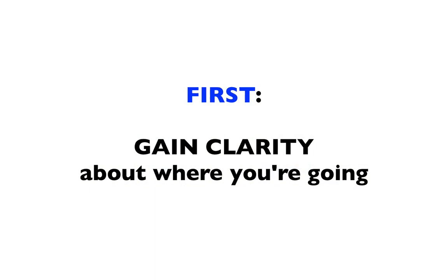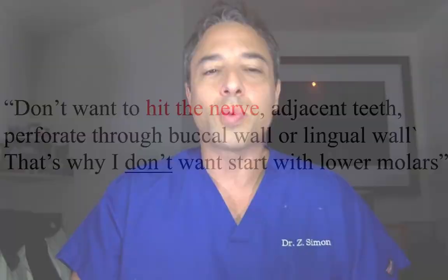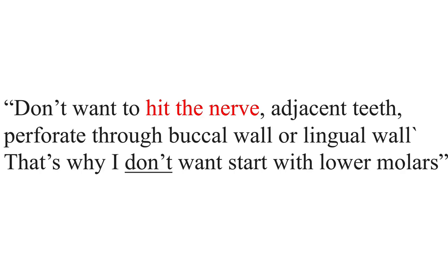So these are things that are very important to get to the bottom of, because if you don't have a very clear understanding, a clarity about the ideal implant positioning, whether you know how to execute it clinically or not, you need to know this in theory. Let's figure this one out so we can have you place your implants with confidence and then supplement with more specialized skills. Now, some doctors ask me, I don't want to hit a nerve, adjacent teeth, I don't want to perforate through the buccal wall or the lingual wall, and this is why I don't want to start with lower molars.